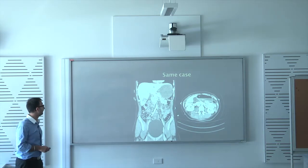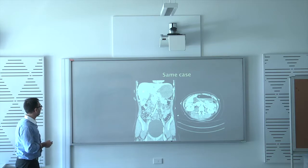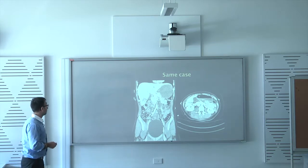It's a tough one. Yeah, I like how you guys are there. So there's pancreas here. It doesn't look too bad. That's the liver here.